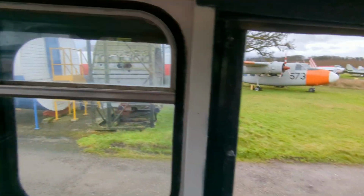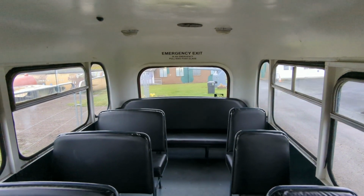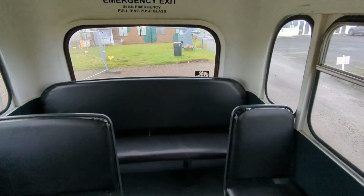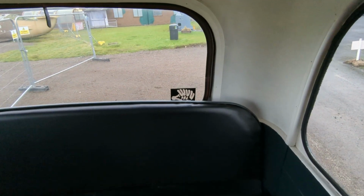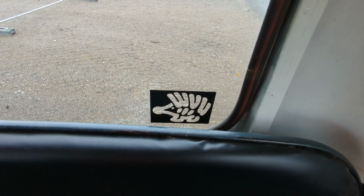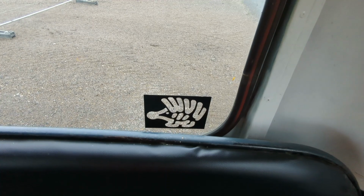And just to swing you around and show you, get an idea of the work that's gone into it. The seats have been completely refurbished, new floor, obviously stripped down, repainted, and we've still got the nod to the heritage in the back here with the Woodseats Venture Scouts unit emblem on the windscreen.